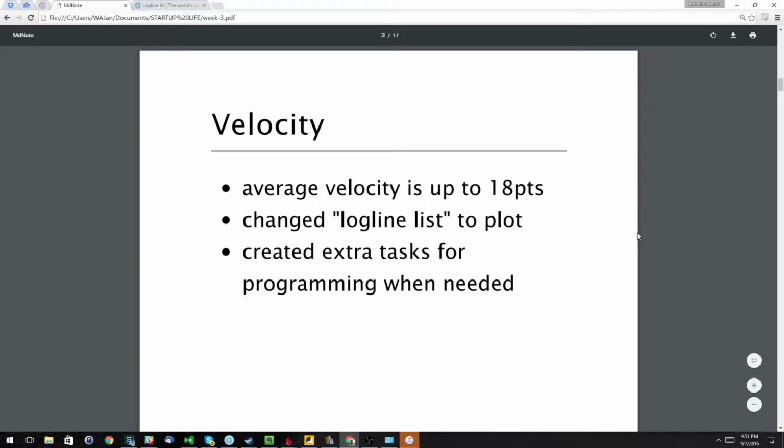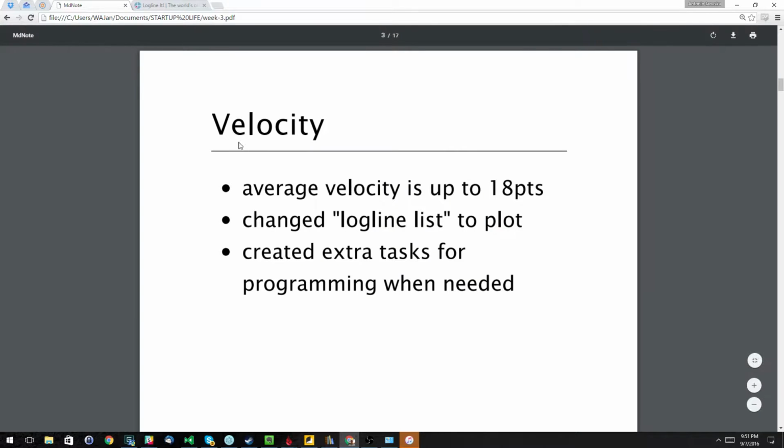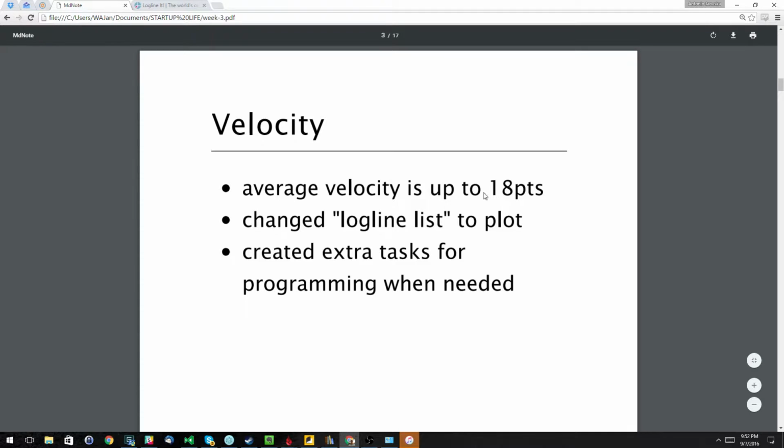Velocity. So I wanted to talk about this. I use Pivotal Tracker to track the tasks I need to do. And every week it goes through and recalculates what your velocity is. Velocity basically means how many points per week can you do. And points are not arbitrary, you assign them yourself. And it counts up how many points you did, it averages it out, and it tells you. And it looks like my average just went up to 18 points, which is actually really, really good. It means that I'm going through a lot of tasks and doing a lot of things.